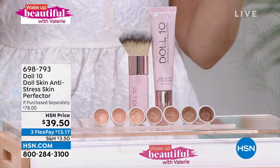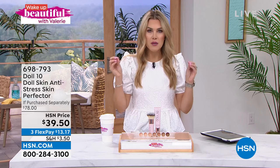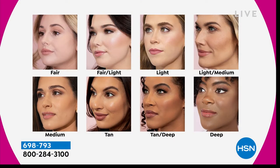Here's how you choose your shade. It is so simple. Because it is so blendable and so customizable to you, find the complexion that looks most like your skin tone and go right to that. So we have fair, fair light, light. I am a light medium. Then we go on to medium, tan, tan deep, and deep. This is going to change the way you think about foundation.